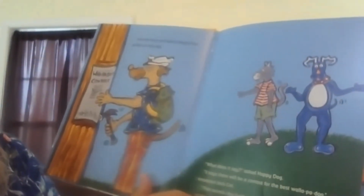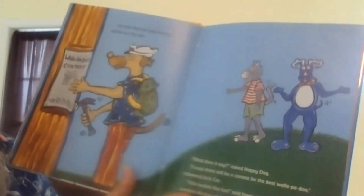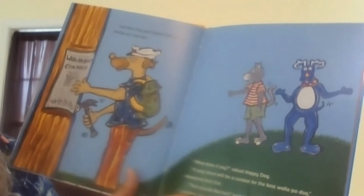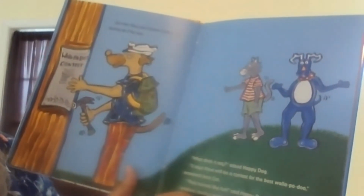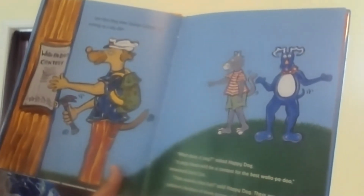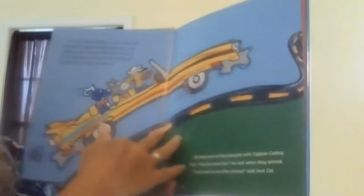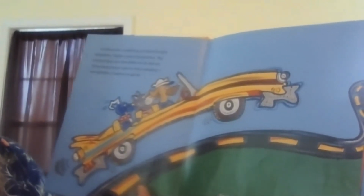Just then they saw Captain Corky Puff putting up a big sign. "What does it say?" asked Happy Dog. "It says there will be a contest for the best wallaby," answered Jack Cat. "That sounds like fun," said Happy Dog. There was only one problem. Neither of them knew what a wallaby was. "A wallaby is anything you make from your imagination," Captain Corky Puff told them. "My junkyard gives out a blue ribbon to the best one. Come along and see if you can build something. But remember, it needs to be special."